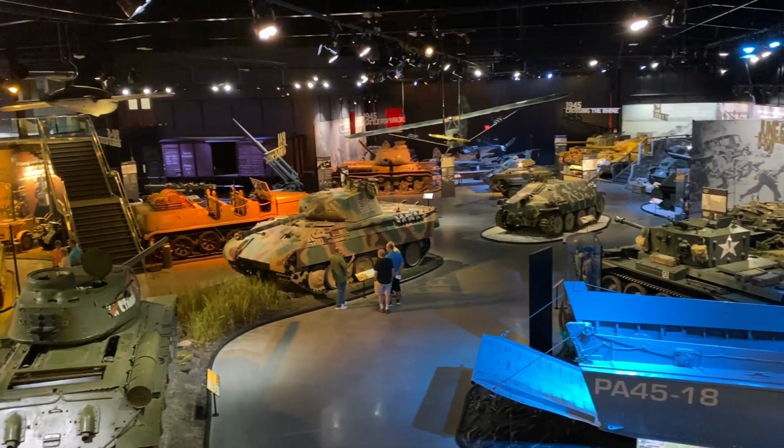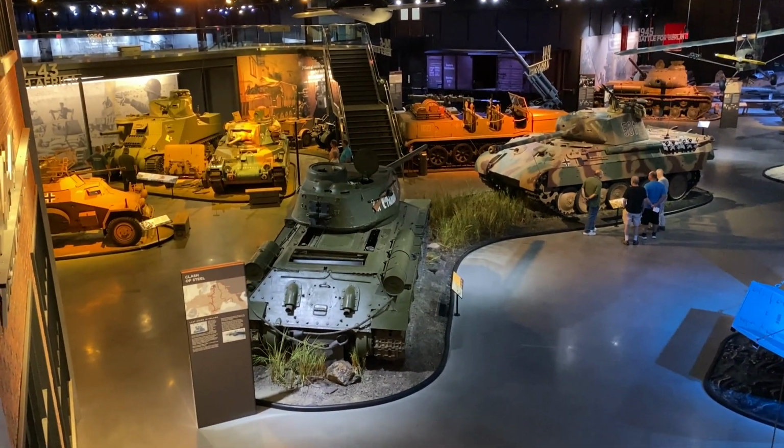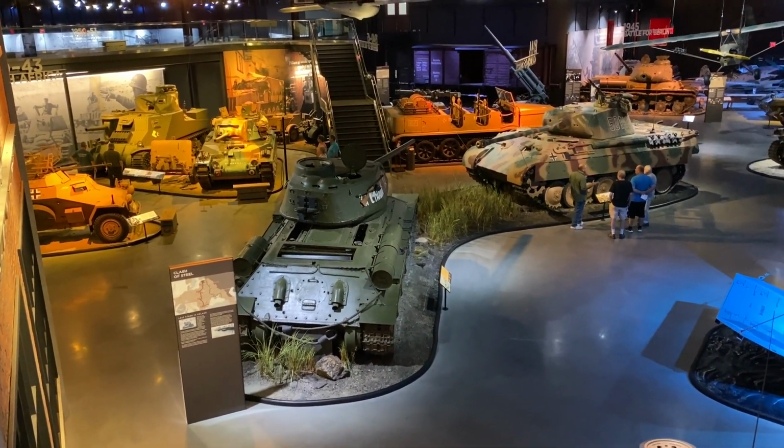What's neat is that about a quarter of the collection in the museum is operational. Ooh. So we actually keep these things running. Are you ready? Yeah, let's head in.